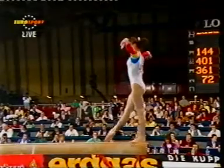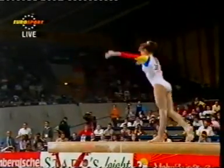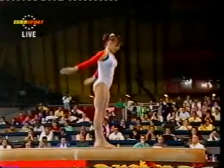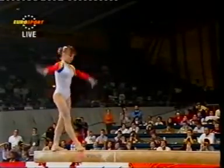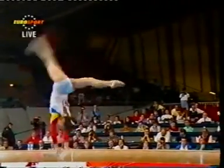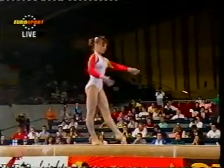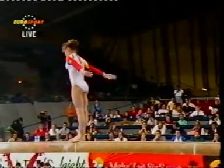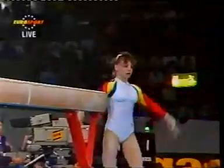Flick straight, looking very positive. That might have only looked like a small wobble, but that was a major mistake. And Silivash is such a perfectionist, she'll be so cross about that. These gymnasts aren't happy to stay on the beam. They just don't want to wobble, they don't want a foot fault.